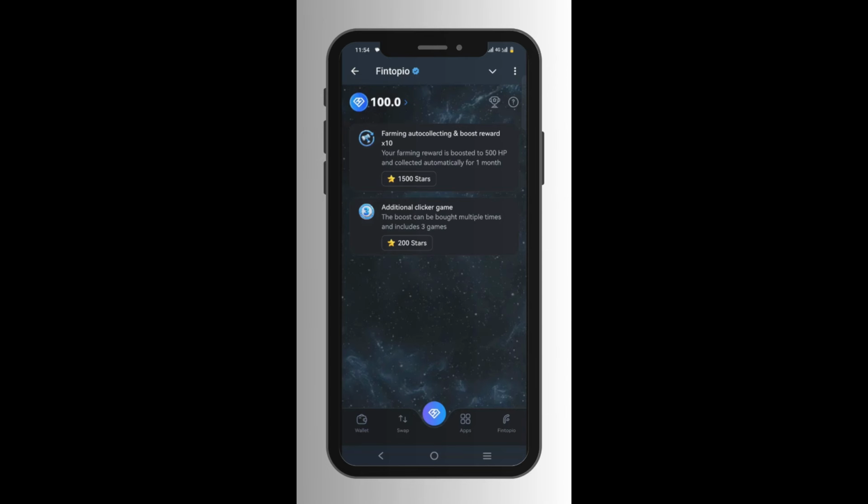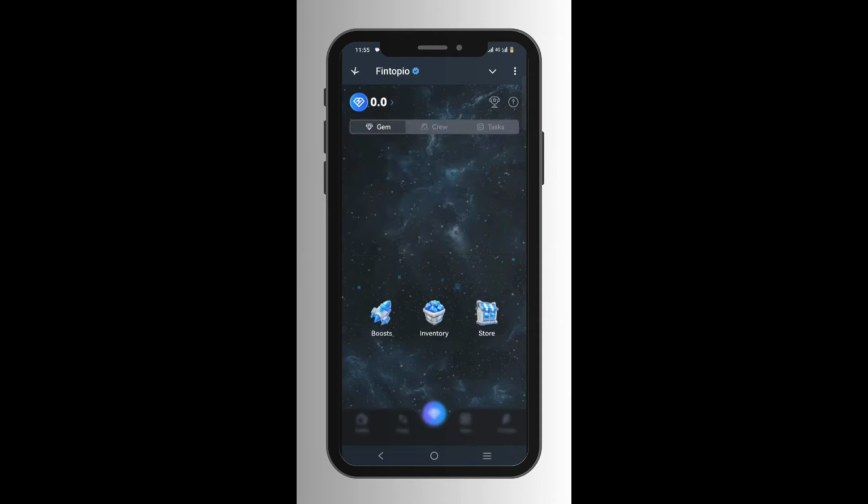If you have 1,500 stars, you can actually buy something that will automatically claim your token for you without you going to launch the app and doing it by yourself manually. But you don't need to do this because this will cost you money and I don't recommend it. So do not do this. So once you click on it, so what next? Let's go to the inventory.